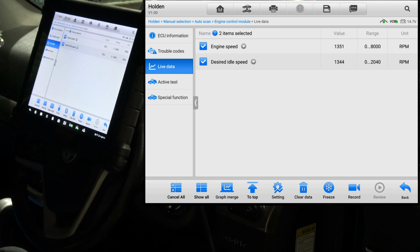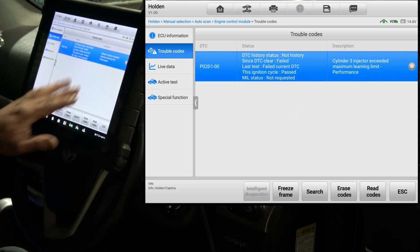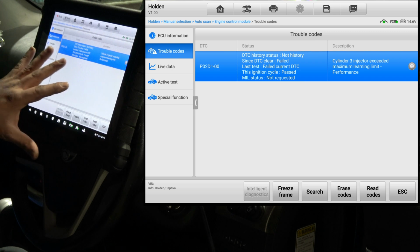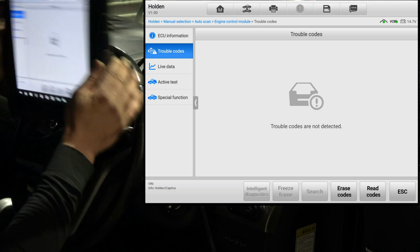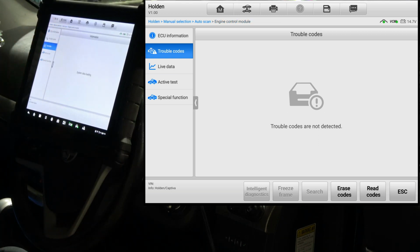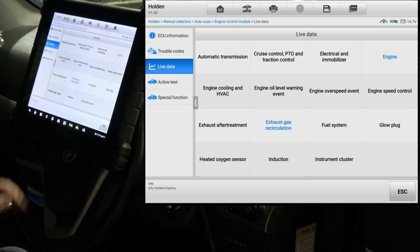Okay, next thing we're gonna do at this point, I don't know what I'm actually doing. Like the last time, I cleared the fault and the revs came back down and everything. I'm just gonna clear the fault and see what happens. As soon as I clear the fault, you can hear the engine revs drop back to where they're supposed to be. Let's go to live data now, and our spanner light is gone.